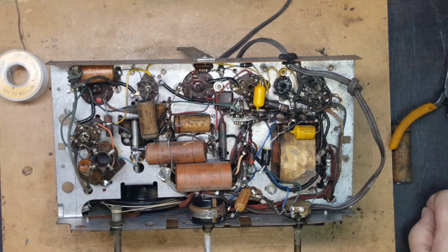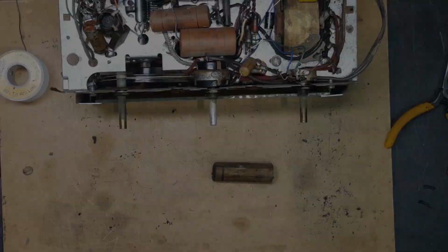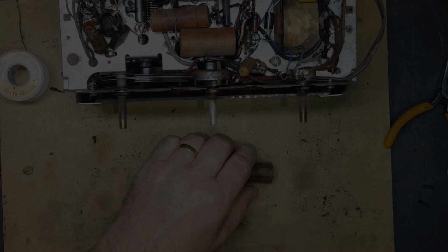Just thought I might test this capacitor. Unfortunately, I haven't got any wires on them. So let's just try and solder that on there.